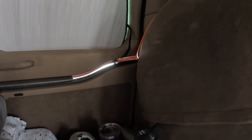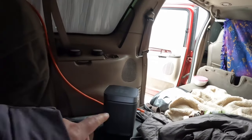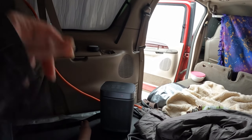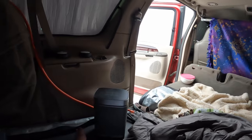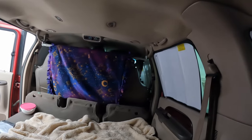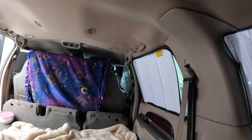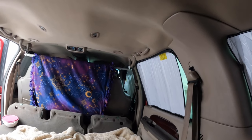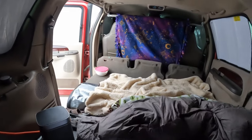I'll show you that we had plenty of air last night. So this was cracked, and I left the heater on, set on about 40 on eco mode, so it would just kind of come on every so often and everything. And it ended up being too warm.